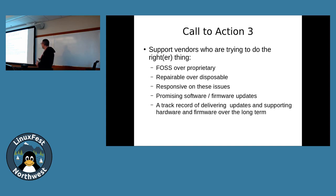But support free and open source software over proprietary, repairable over disposable. I can't even emphasize this enough. This is my personal thing, and you came here just because you care about open source, but they are definitely interrelated. You can't repair something you own effectively if you don't have the source code.